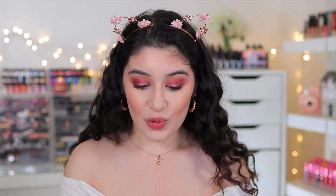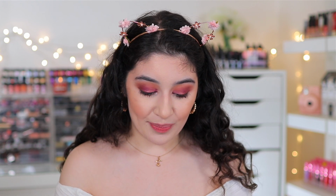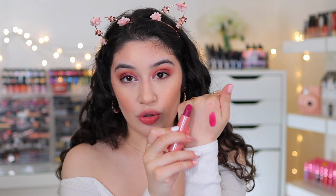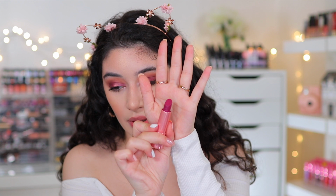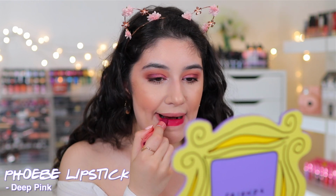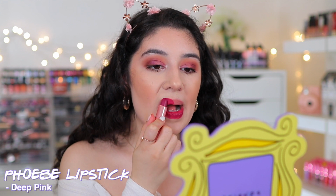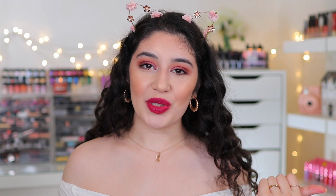So last but not least, we're going to swatch the Phoebe lipstick, which I think I might keep on after trying the glosses. Let's see. Ooh. So it's coming out a lot different than it looks in the tube. This is coming out more bright pink, whereas in the tube it looks like it's going to be a deeper purpley pink. These are so creamy and pigmented. One swipe, literally. I'm sold. This one is gorgeous.